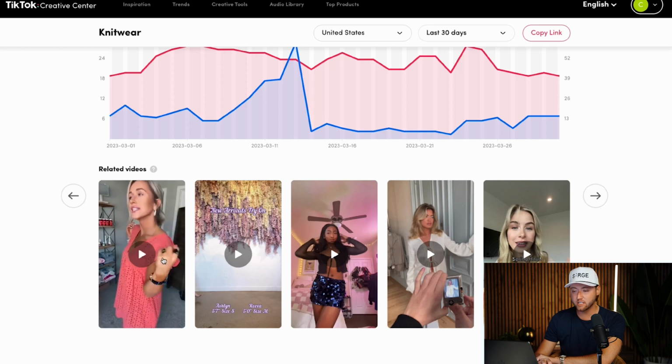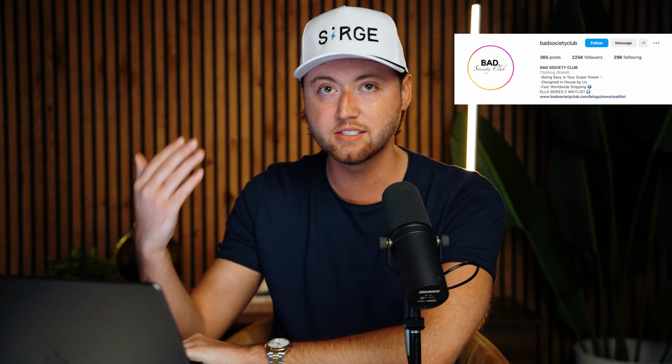This is a great ad. It gives it a 50% off offer because lots of people are going to move forward on these 50% off offers for sure. And then they're showing off these different styles. It is knitted wear, and that is something we could potentially go look and try to find to source and sell online. We know that clothing does really well in the TikTok space because we've had brands like Bad Society Club here do 100K in sales with no paid ads, just posting organically.